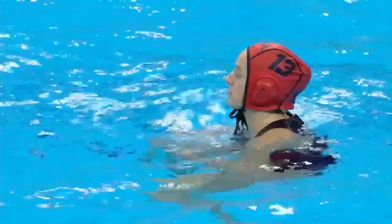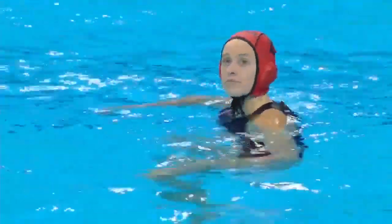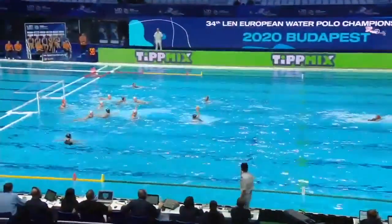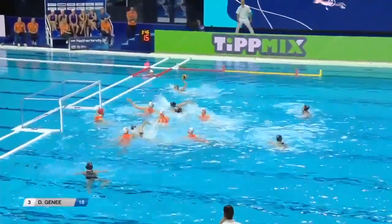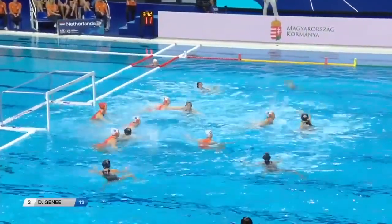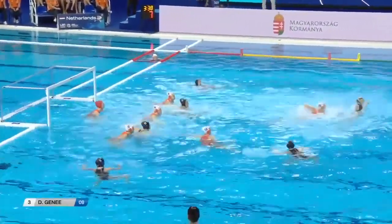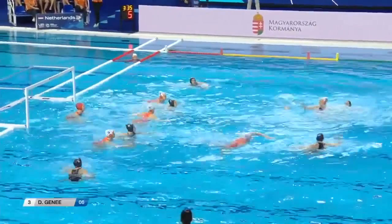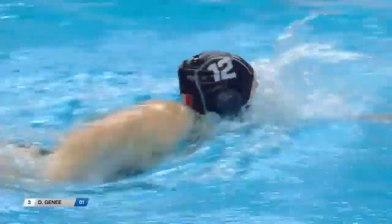So it's going to be another 6-on-5 situation for France. And both personal fouls coming from Dagmar Jeunet in the Dutch team so far. So she's already on the edge of ejection. Dole gives the ball away. The only French goal scorer so far with this big mistake.